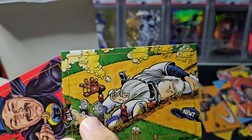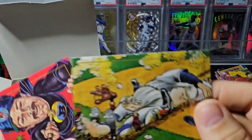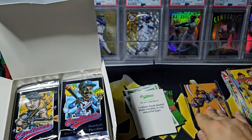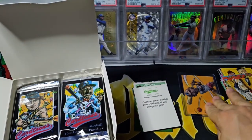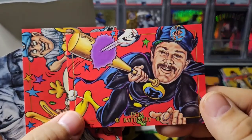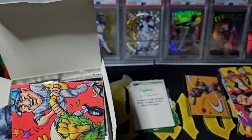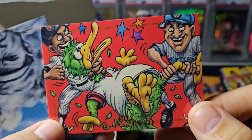Newt Gingrich and Bill Clinton. Oh my gosh. The political cartoon ones are interesting because it just, how far we've come since this time period, right? It's almost kind of like going back in time. Don Battingly, the Silly Fanatic, which again, that's kind of cool.